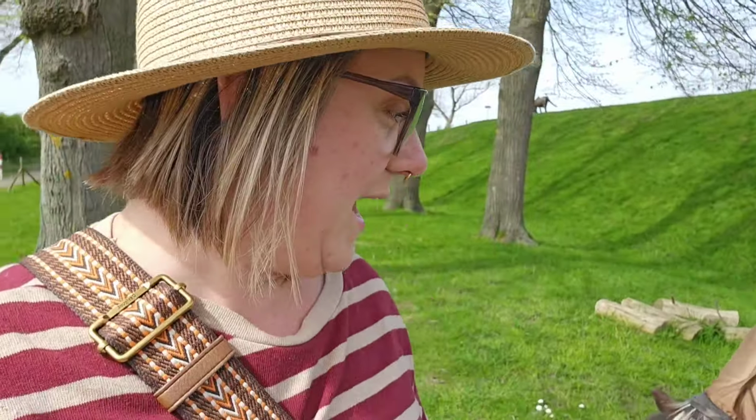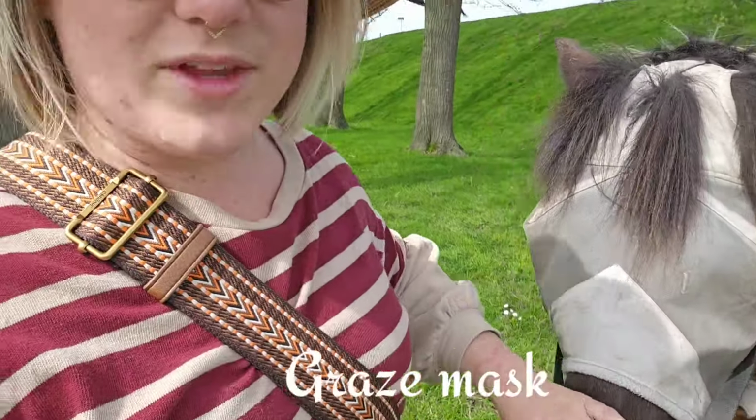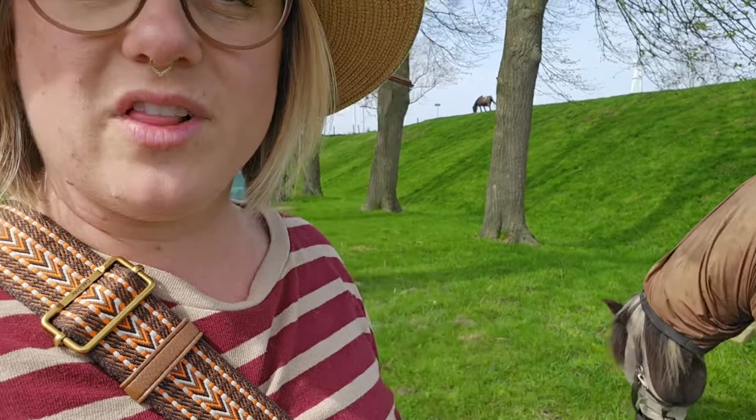So, she's wearing what's called a grass masker, this thing, which is making it harder for her to get to the grass. So she does eat, but she eats way less. But this does give her room to walk around and roam around and graze without getting too many nutrients inside her body. Then the other thing that she's wearing is to keep flies off of her eyes, because some days you can have massive amounts of flies on the eyes and then the eyes get infected.